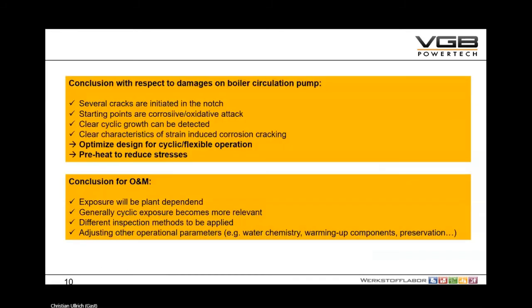Let me now sum my talk up. First of all, about this damage event which I showed you. I wanted to show you that this was a very specific damage event which resulted in a very big damage in the plant. And so cyclic operation can lead to really massive damages in the plant, and it's very difficult to really find them.